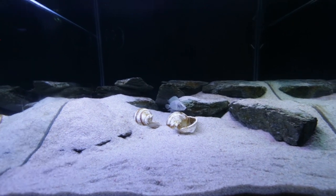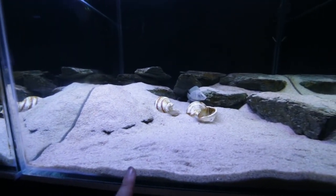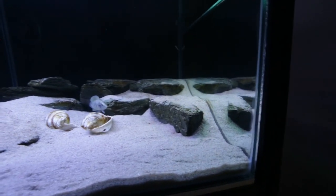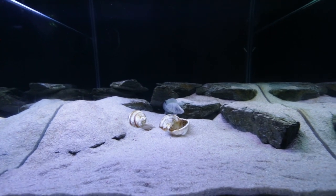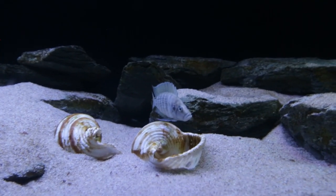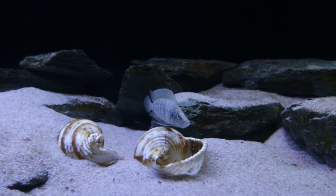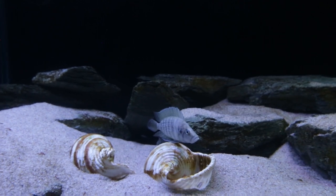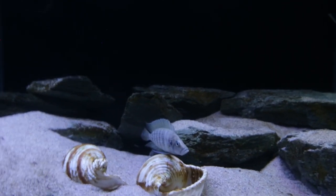I can't believe it. I really can't believe it. Another 65 fry. They were all right at the front of the tank. So I believe that the parents have pushed the fry out. And yeah, I had to get those fry out because you can see this male here. He's changing his colour right now. He's not liking me pointing at the tank. The female's darted in the shell. They might have more fry, I don't know. They really are camouflaged, but I've pulled out 75 fry as we speak.